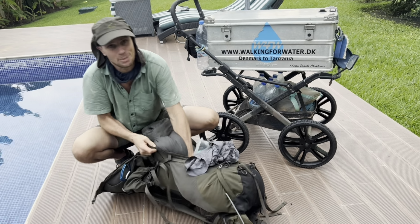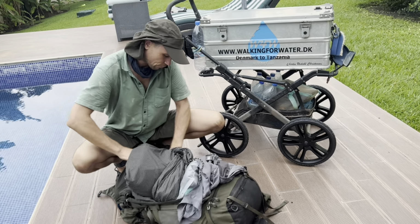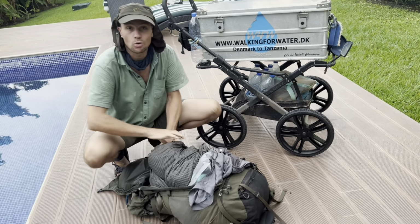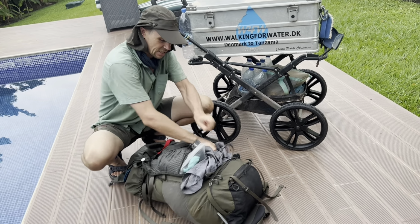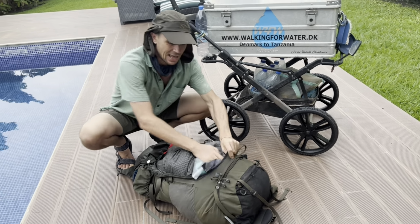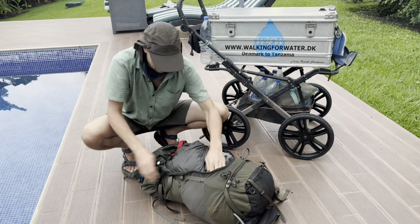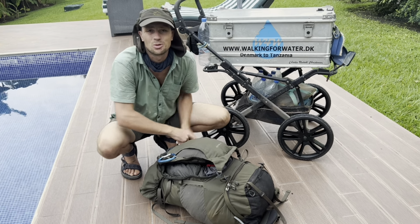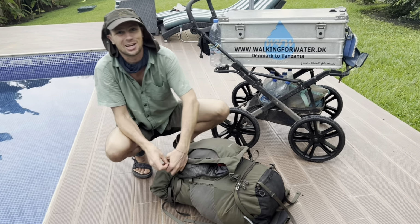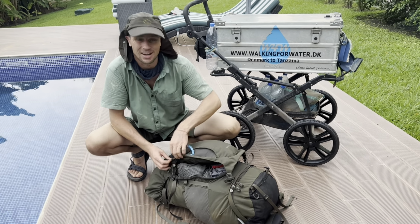So the hammock is also packed in the backpack, and one of the reasons I have clothes and hammock in the backpack is because all this is something that is light. It doesn't have a big weight, and obviously it's nicer to carry light stuff on your back than heavy stuff. So the heavy stuff I keep in this one that I have wheels under.